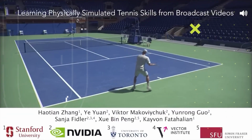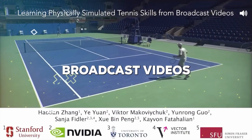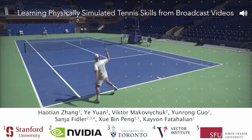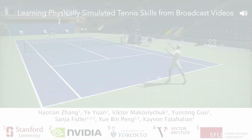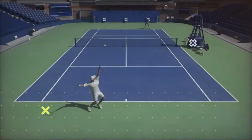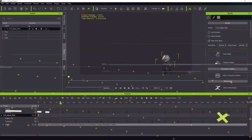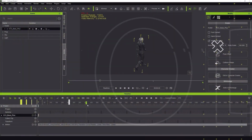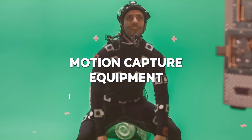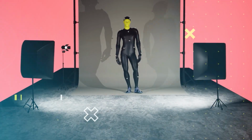Nvidia has gone above and beyond by teaching AI to learn even tennis skills from good old broadcast videos. You heard that right. They're turning those epic NBA games and intense tennis matches into virtual training grounds for our AI buddies. Now this ain't your average motion capture stuff. Nvidia takes it to a whole new level. They extract precise data from those videos and slap it onto a 3D character with mind-blowing accuracy. No expensive motion capture equipment is needed here. They're making it accessible and affordable for everyone.